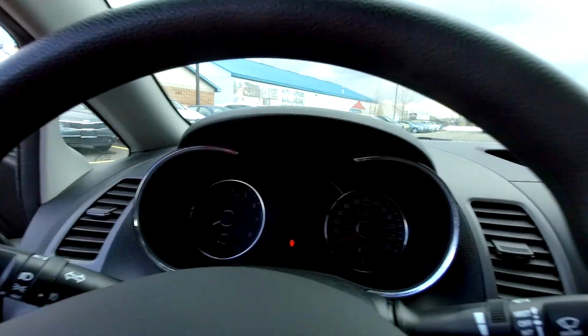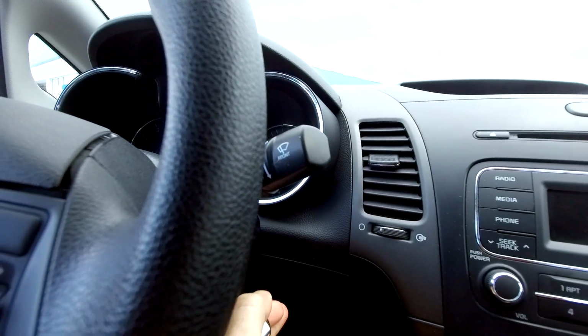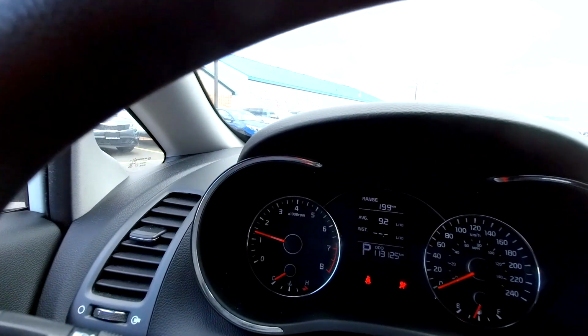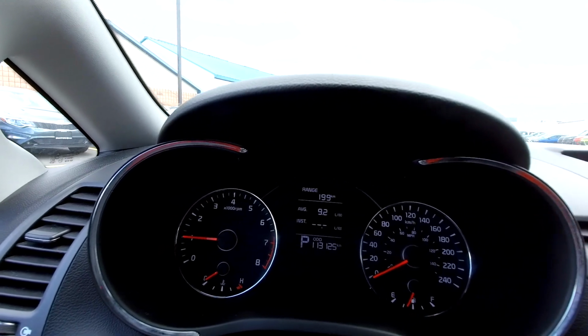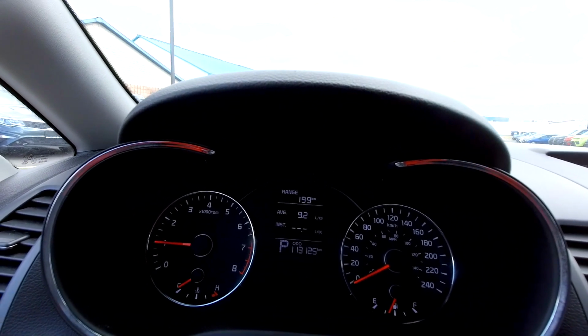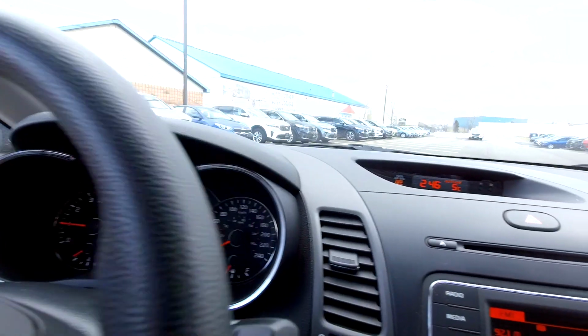Alright, so I have the camera in my right hand. I'm going to awkwardly start the car with my left hand for a second here. There we go. Left side tachometer, right side speedometer. You've got a temperature gauge and a fuel gauge on the bottom of those gauges. In the center you have sort of a multi-information display. We're going to talk about that in a second. Let's jump over here right now.